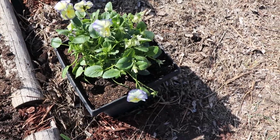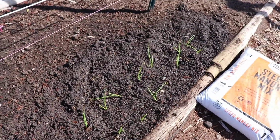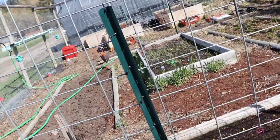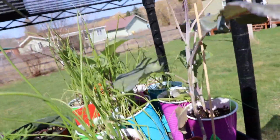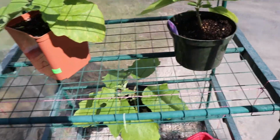Okay, got the violas planted and the candy onions. But that's all, because now I have to go to work. My quarantine is over as of today. So we got 2 peppers, all of the herbs, the marigolds, the celery, sweet williams, and the 3 eggplants hardening off.